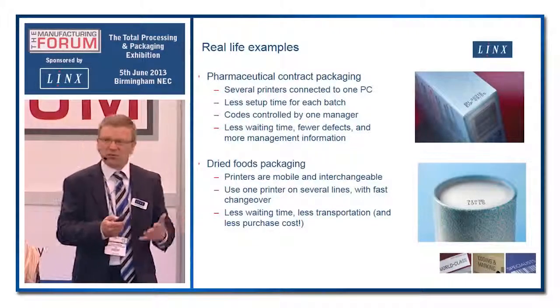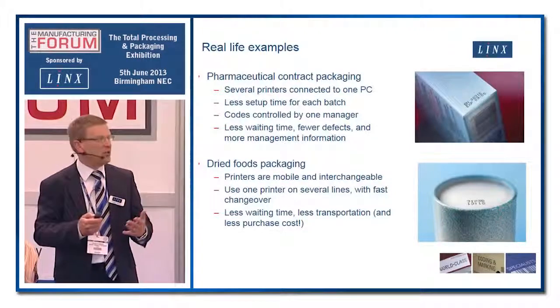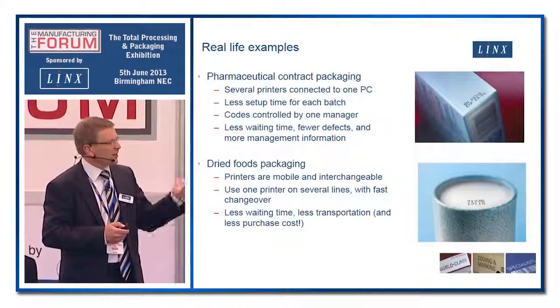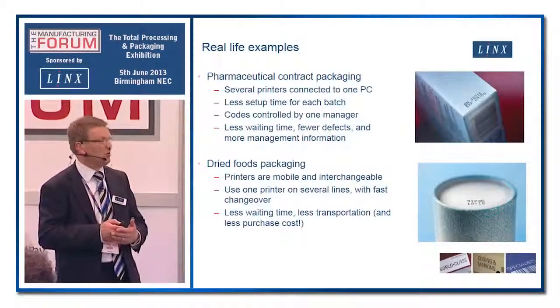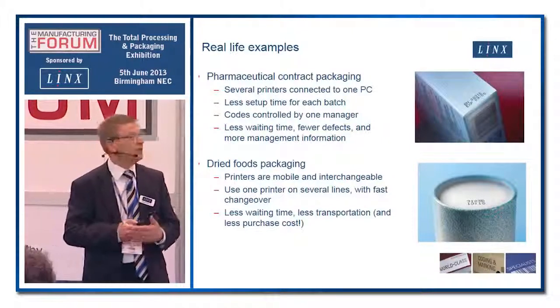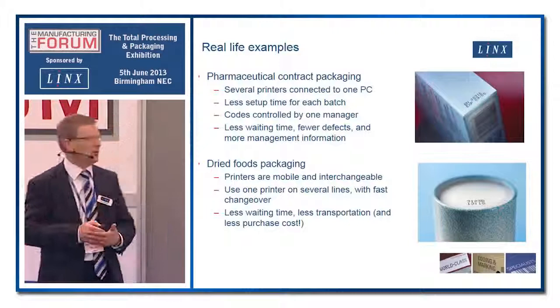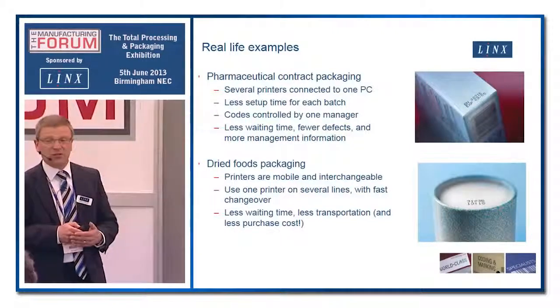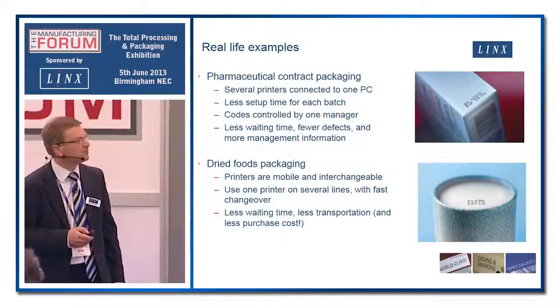So because they can use one printer for several production lines, it means they can get faster changeovers. It also means they've got less waiting time because they haven't got to set up lots of different machines, less transportation because they move the coder to where it's needed, not move the products to where the coder is. And of course, if you can use one coder for several lines, it's going to save you money too.